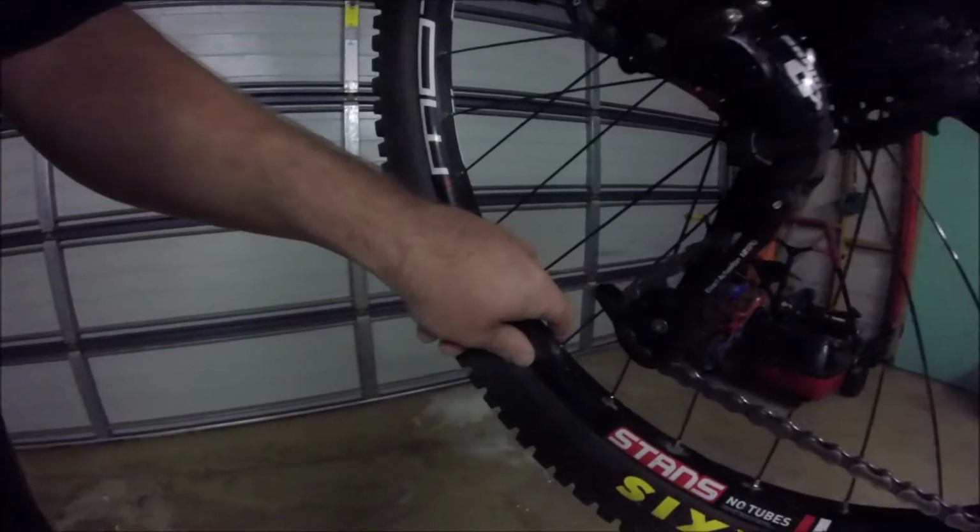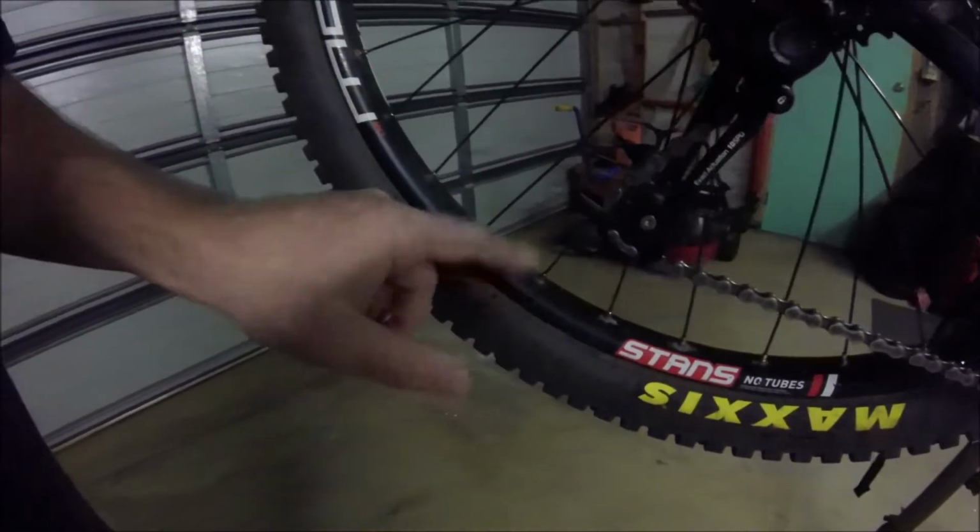Now looking at the wheel set, Stan's Flows. I forget how wide these are. They're pretty wide. These are excellent. This is the best upgrade I've ever done, along with the fork. I was just going through the rims, the standard Giant rims. I think they were like a 25mm or 22mm wide rim, and so yeah, I was just buckling them. They had dings all over them, even right from the start.